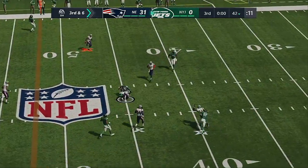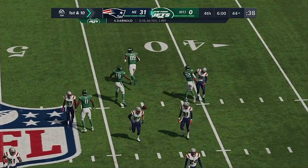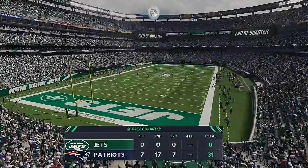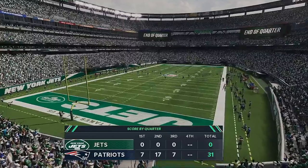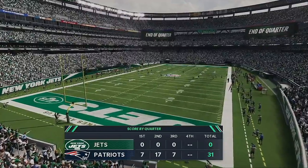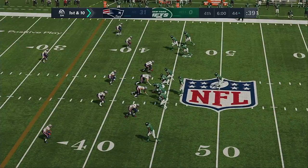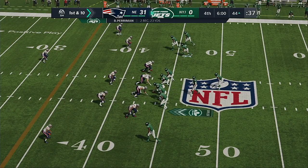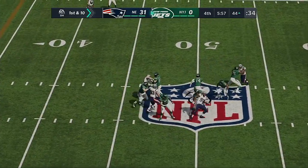Throwing here on third down, Darnold. That is caught. It's Perriman, and he is going to have a Jets first down as they're able to get the third down conversion. Back now here on EA Sports. And this is a blowout so far as we get set for the fourth quarter. A very one-sided affair. So into Pats territory now, here's first and 10 at the 44-yard line.